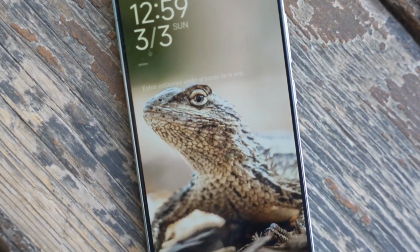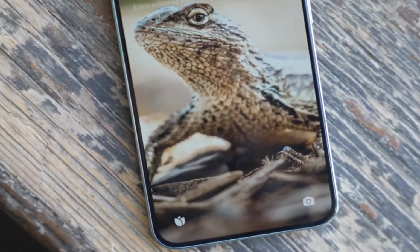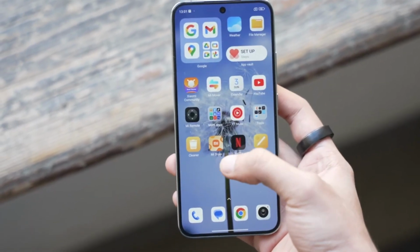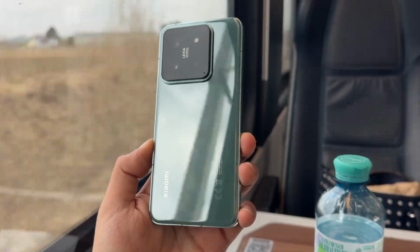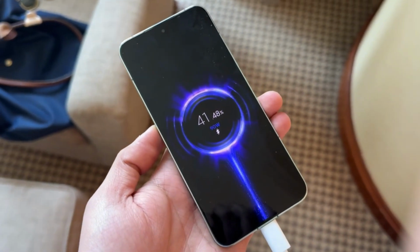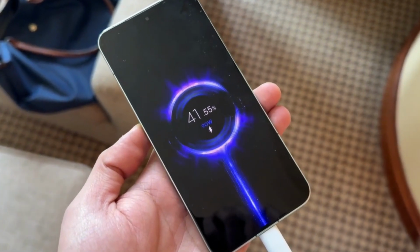Xiaomi didn't hold back when it comes to the battery size. We have a 4600 mAh battery cell inside the phone, which has honestly got me through the day, even when I was using the camera heavily during any trip days. And thanks to 90-watt wired charging, the phone can get from 0 to 100% in just 31 minutes.